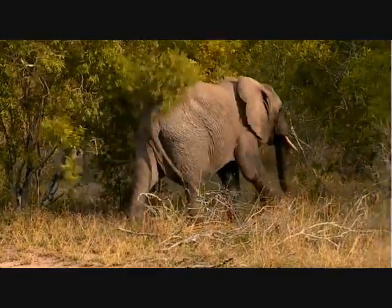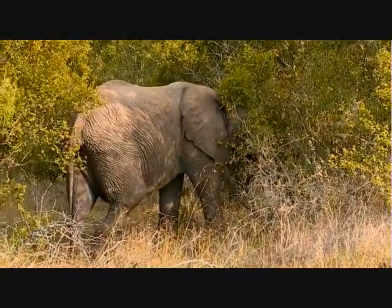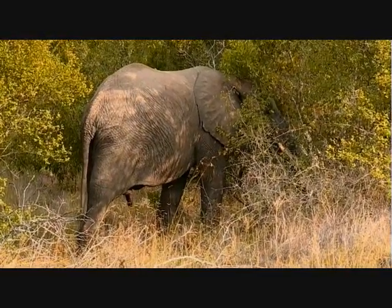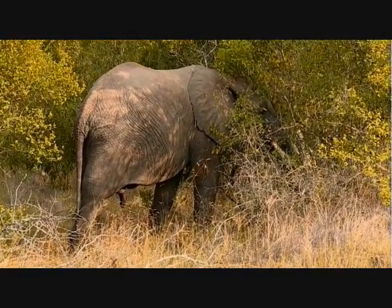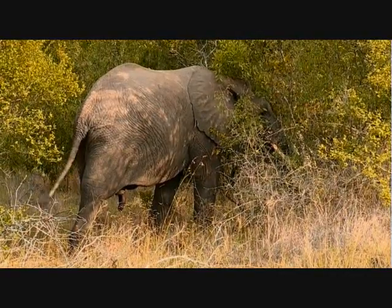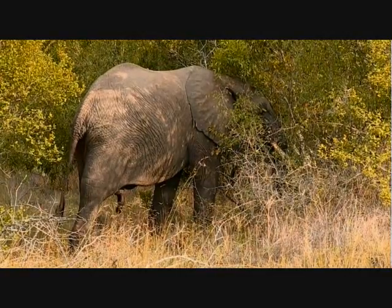So he could be by himself. He could have been pushed out of the herd. But what I'm hoping is he's on the periphery of a bigger breeding herd. Isn't that nice? Just say we'd like to see some elephants and around the corner. It's amazing how the bush works like that. You never know what's going to be around the next corner.